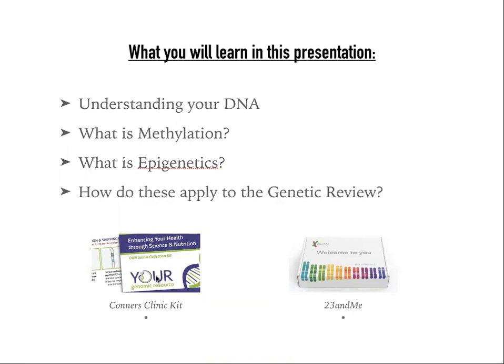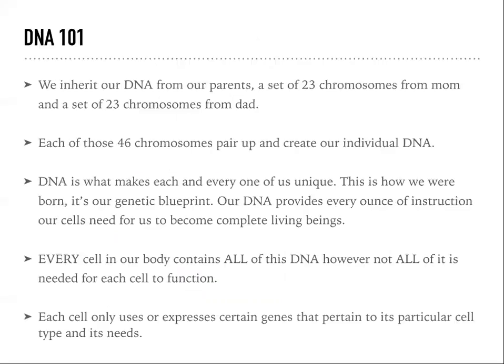And then there are two little images here. The first one is an image of what the packaging looks like for our Connor's Clinic sample collection kit for getting your DNA. And then we have the 23andMe collection kit here. Many people have already done their 23andMe and have that data and information. We can upload that into our software, get the results, and go over a genetic review with you from your 23andMe information. Otherwise, we do have our own kit here as well.